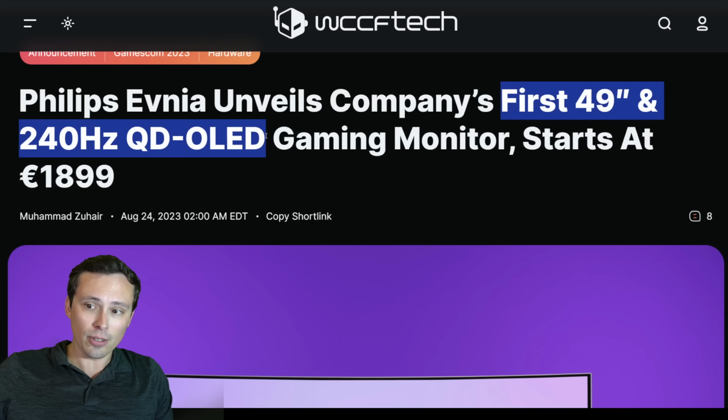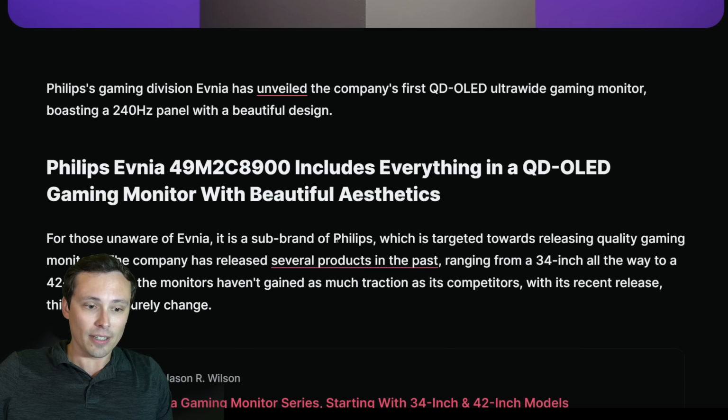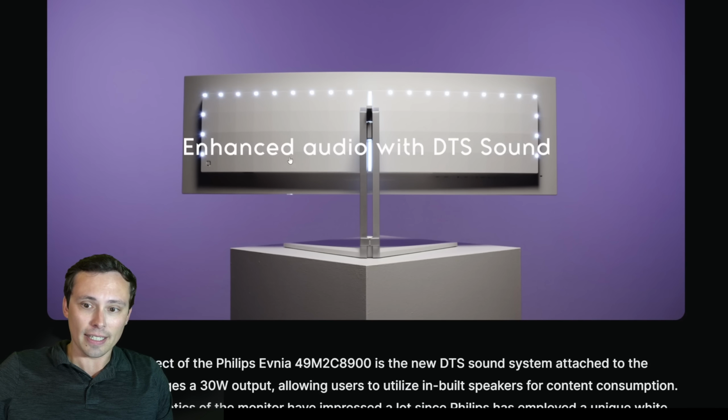Another interesting QD OLED monitor I'm seeing here is from Philips Evnia, showing off a 49-inch 240 hertz QD OLED monitor starting at a very high price tag here. It looks like 1,900 euros. However, again, it's a super ultrawide kind of form factor, which is interesting. And they've also got a couple of interesting things, again coming from Philips. They are having their own Philips lighting integrated into the back, and they're also pushing the built-in speakers, so the built-in sound.